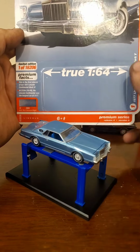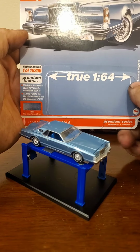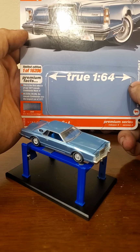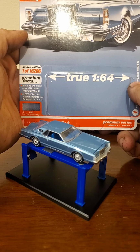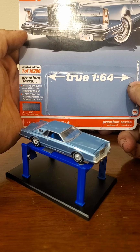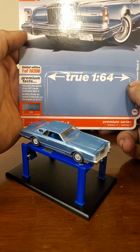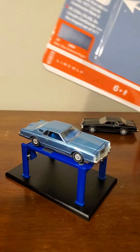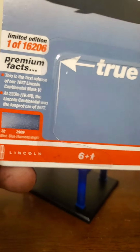Now these are different facts from the version B, but if you want to hear those facts, you're going to have to go back and watch that video. So it says the first release of our 1977 Lincoln Continental Mark V. It says at 233 inches or 19.4 feet, the Lincoln Continental was the longest car of 1977. And then our paint code down at the bottom there is medium blue diamond bright.